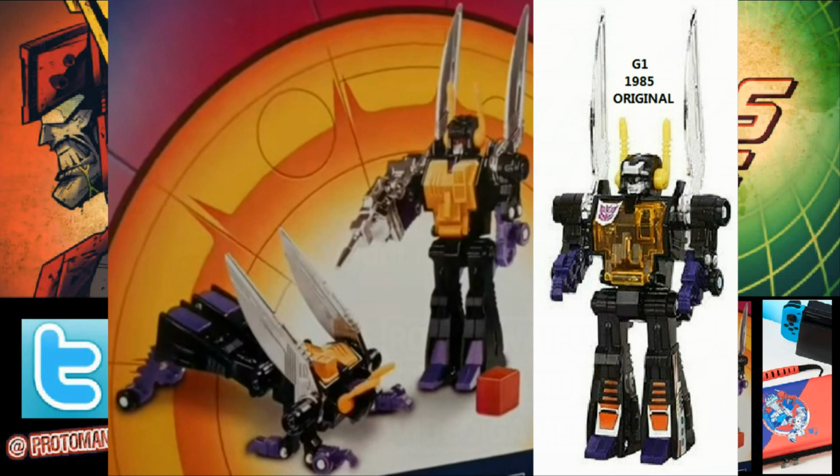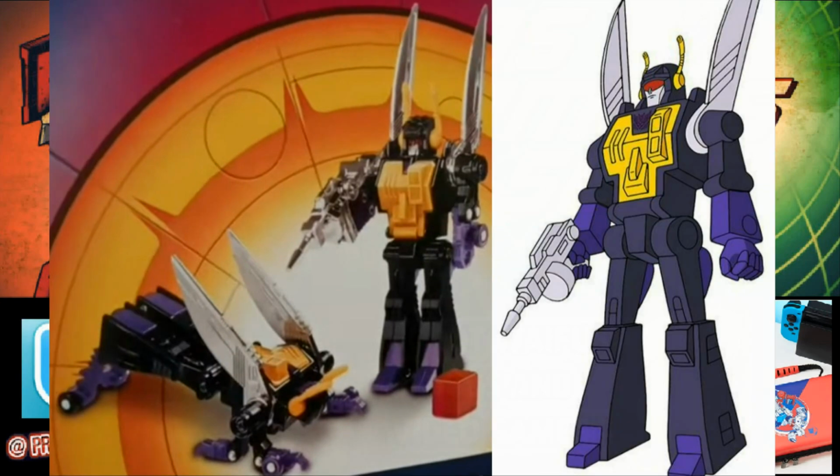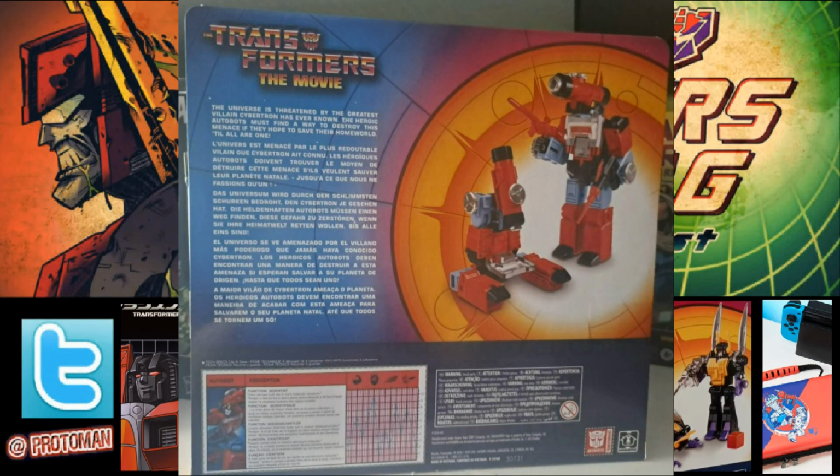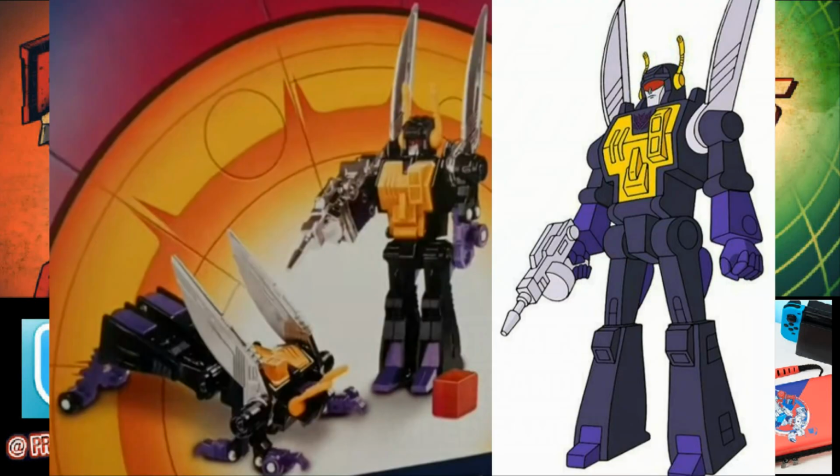Maybe it's a way to pump up the value so they could get an excuse to release this at the same price point as Hound and Hot Rod. I hope that's not the case, but I get a feeling that's probably going to be the case. So this one here is probably going to be the one that ships in the case assortment with Perceptor. That's the belief, because Perceptor was also found in France just last week before that. So we will see what happens with it.